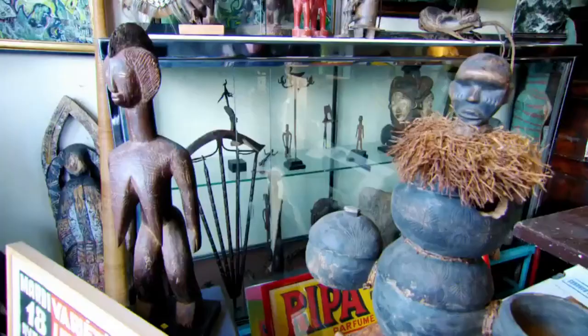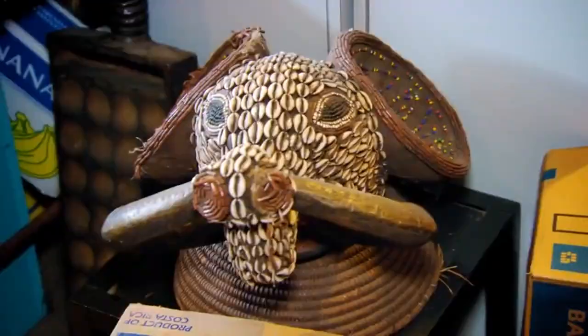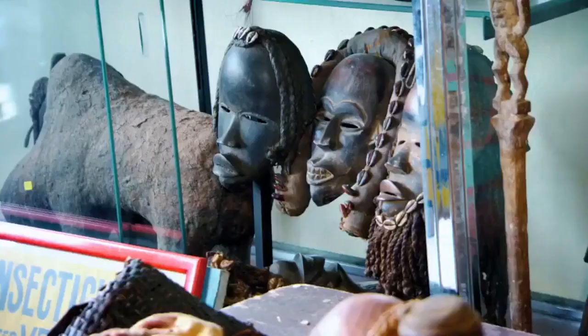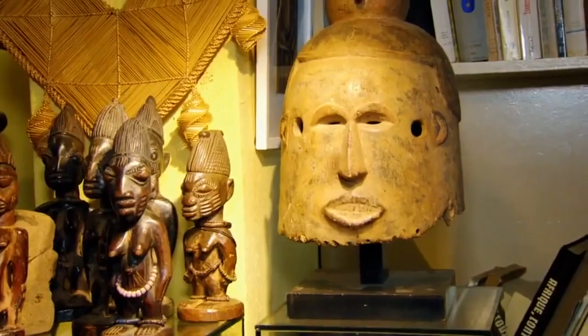Brilliant. Well, if I thought the shop was mad from the outside, it's even better inside. I love this shop for just that reason, that it exists. It's what I love about the antiques trade. That thing that you can do whatever you like. There are no rules.